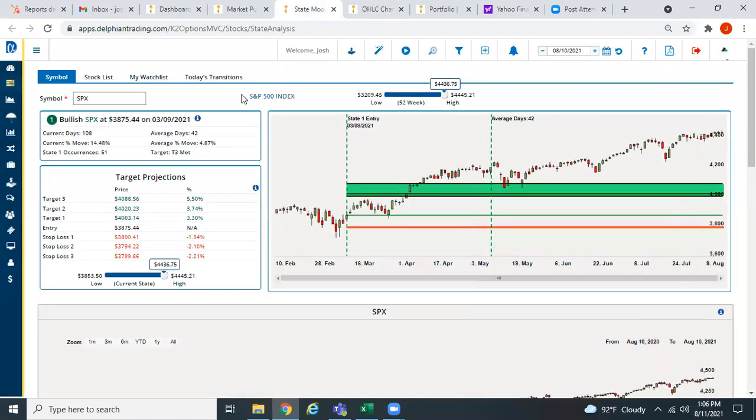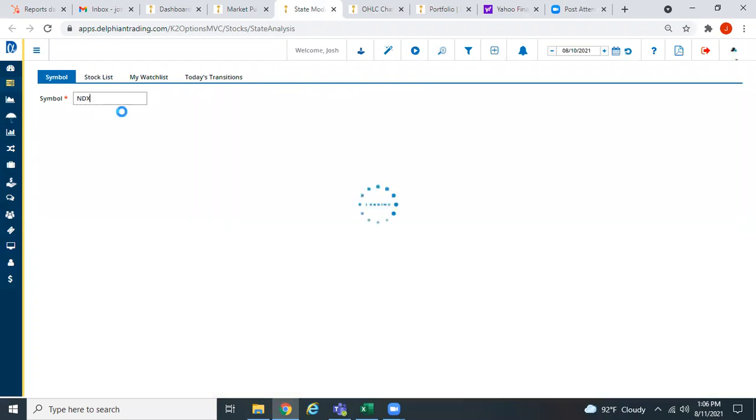Let's talk about the NDX. That one really popped up and pretty much has run out of steam. It's still in state one, above target 3.